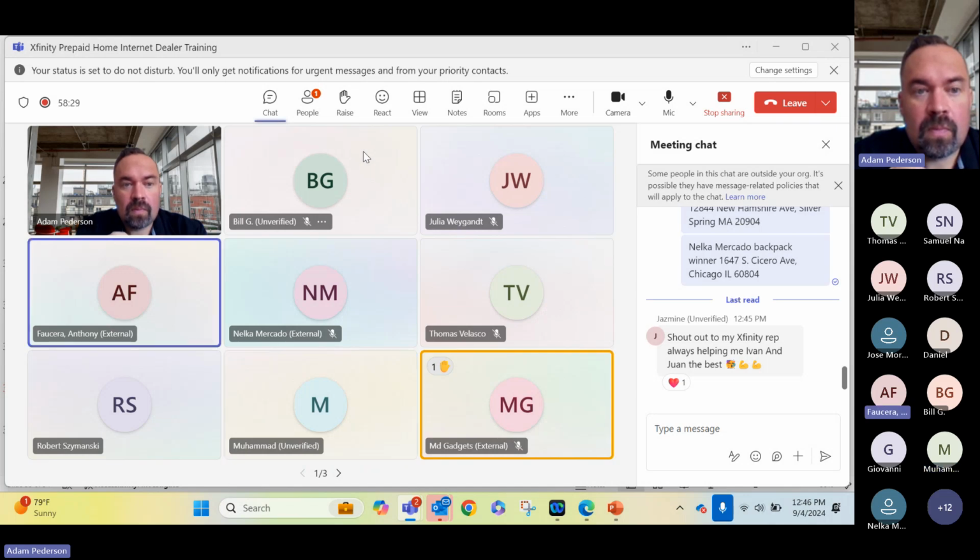Correct. Yeah, we may need something. We may need a lease. We may need something else. I'll take a look at it. But yeah, shoot me the address on the side if you want, even before you contact them, and I'll let you know what it looks like.